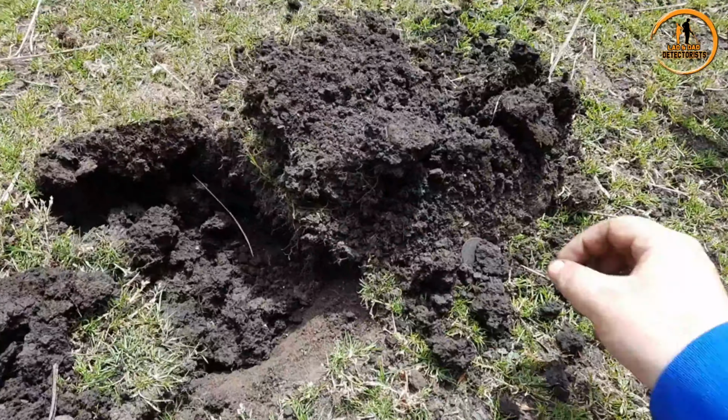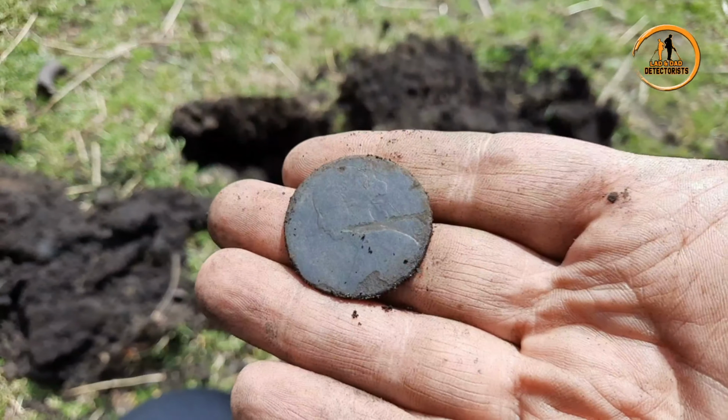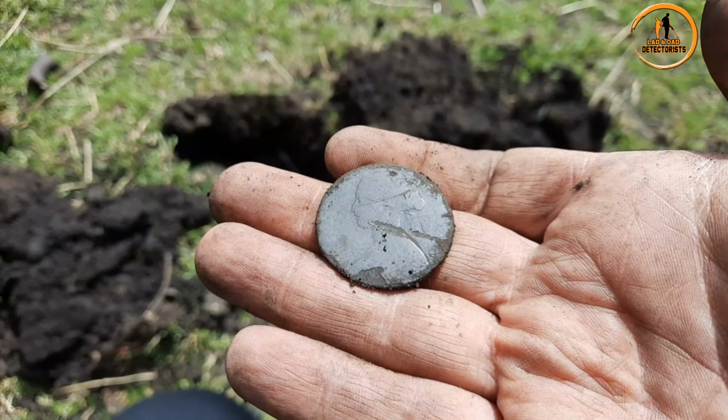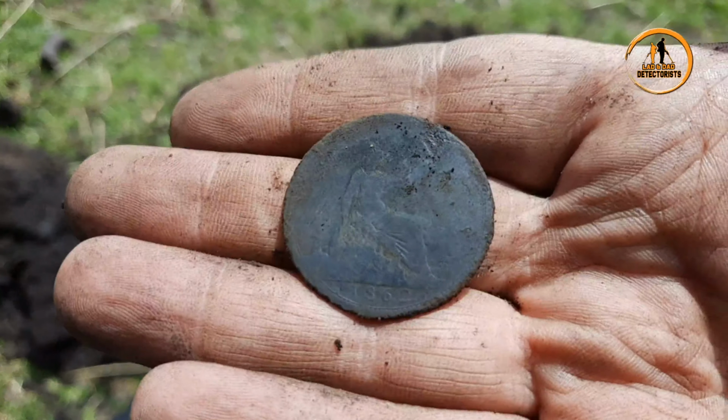Got another coin, guys, by the looks of it. It's like a little Vicky. 1862. Typical.